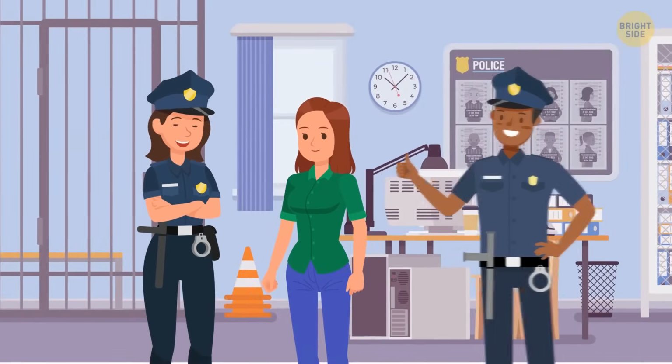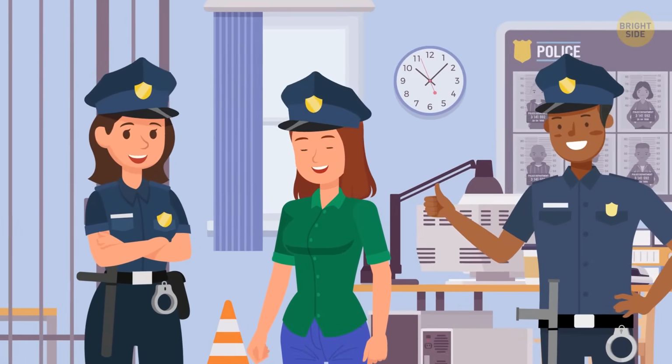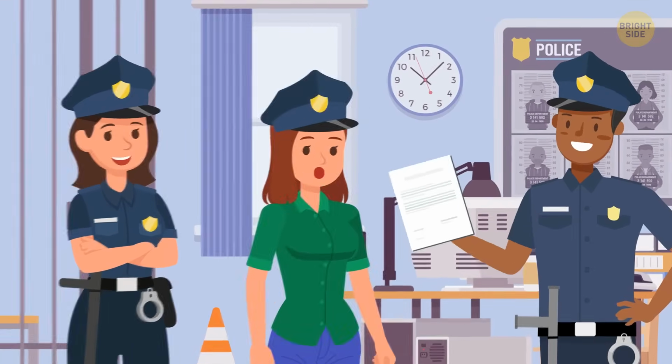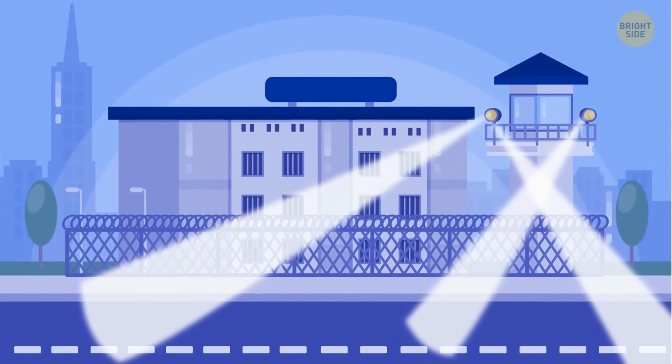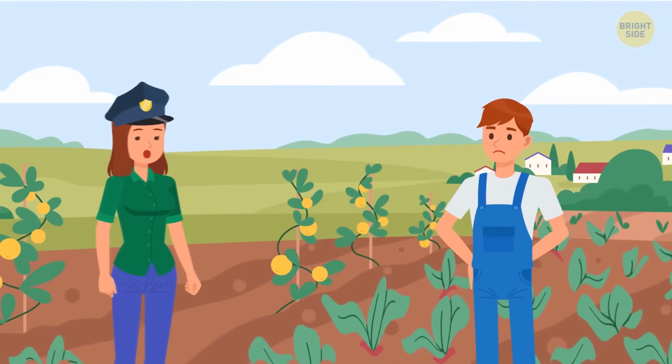The police in the town liked Stacy's way of thinking very much and offered her a job as a detective. She received her first task immediately. A dangerous criminal escaped from prison. Stacy had to catch him. The evidence led her to a farm. She saw a man working in the field.